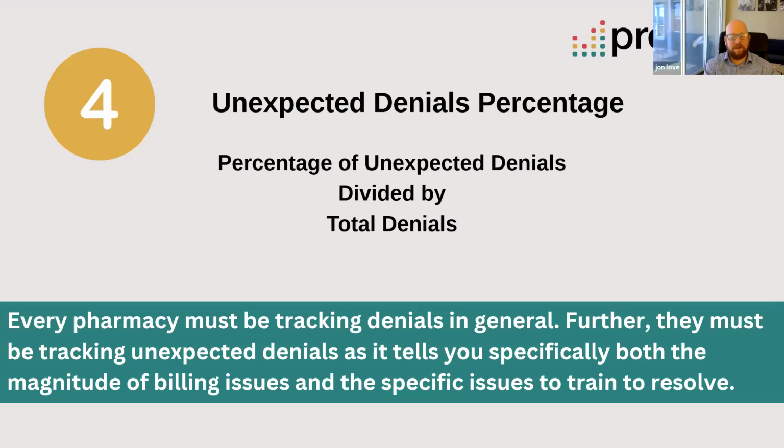Correct. 100%. Every pharmacy must be tracking denials in general. Further, you have to be tracking unexpected denials as it tells you specifically both the magnitude of the problem you have. How many denials do I have? Because every time I have a denial, what are we doing? I want everybody's mind to go to the factory floor, right? It's coming all the way back. All that time was lost, right? I sent it, it got denied because we did it wrong, and it comes all the way back to him or her who has to redo it while everything else is still being spit out because we're going to constantly do this. So not just the magnitude of the billing issues, but this is really important, the specific issues to train and resolve, like the example I shared with Lee. That's why you have to be tracking unexpected denial percentage and individually per staff member unexpected denials.